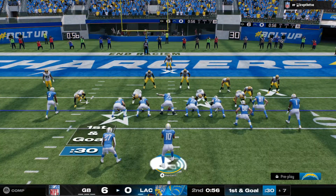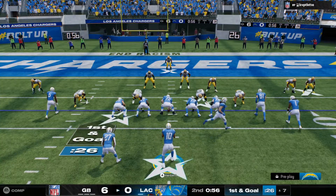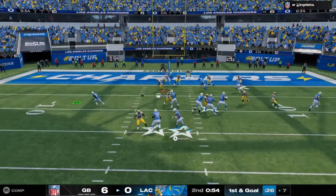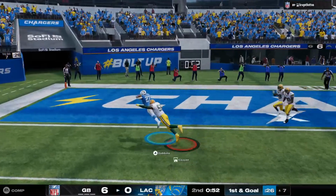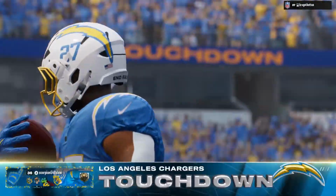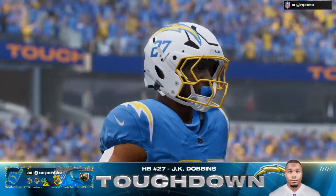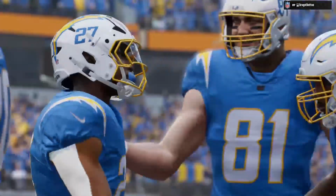They're going to motion their tight end, Hurst. From the gun, it's Herbert. That's complete to his running back, J.K. Dobbins, and he's in. Touchdown, Los Angeles.